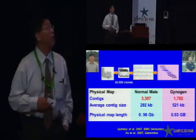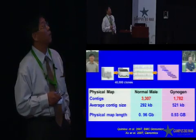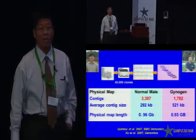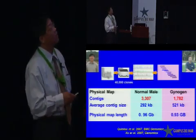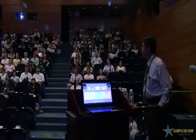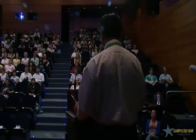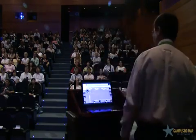For catfish, right now, we have two physical maps. One is from a regular male, with about 3,300 contigs. The other is from a gynogenetic fish, with about 1,782 contigs. When we combine these two maps together, we have about 2,500 contigs, so that covers the whole physical genome of catfish. The work has been published, so I won't get into the details.